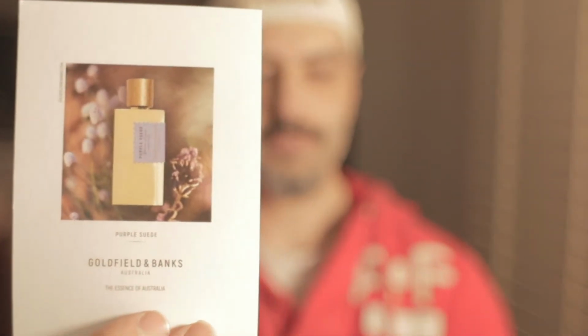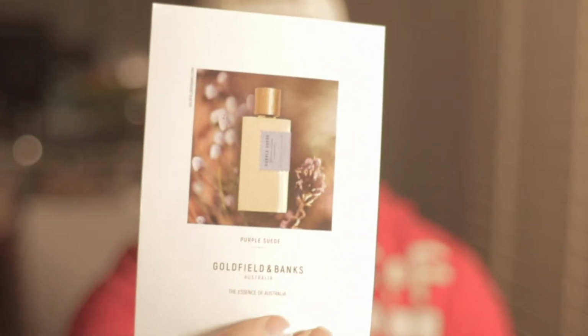And okay, I found some card, and this is the card that I found. It is a card describing the new Goldfield & Banks fragrance called Purple Suede, which I will talk about later. But for now, this is going to be my tester strip. So I'm going to do a bit of arts and crafts right now, because this is good enough card, isn't it? Some high quality card that I have here. It's like playschool. Okay, there we go. Thank you, Goldfield & Banks. Your fragrances have come in handy yet again. Okay, let's give it a bit of a squeeze.